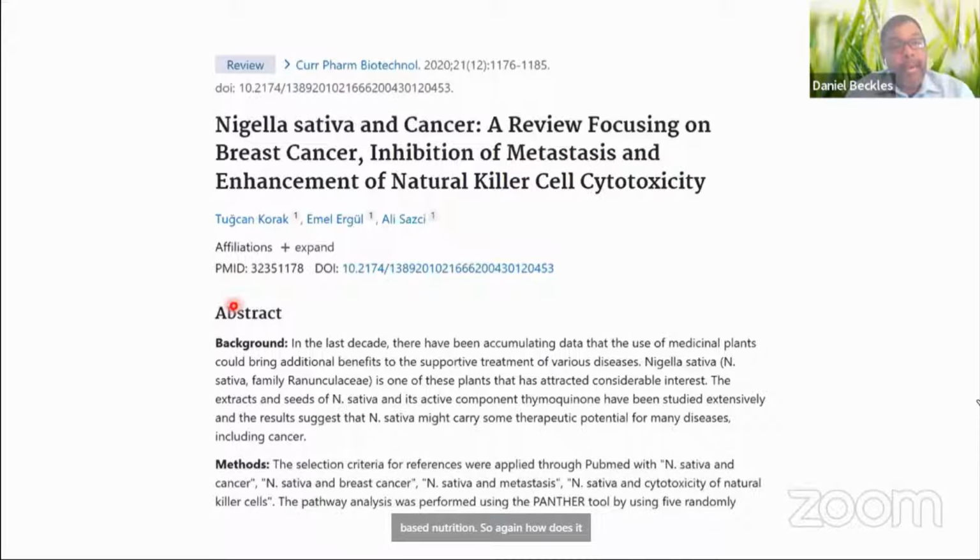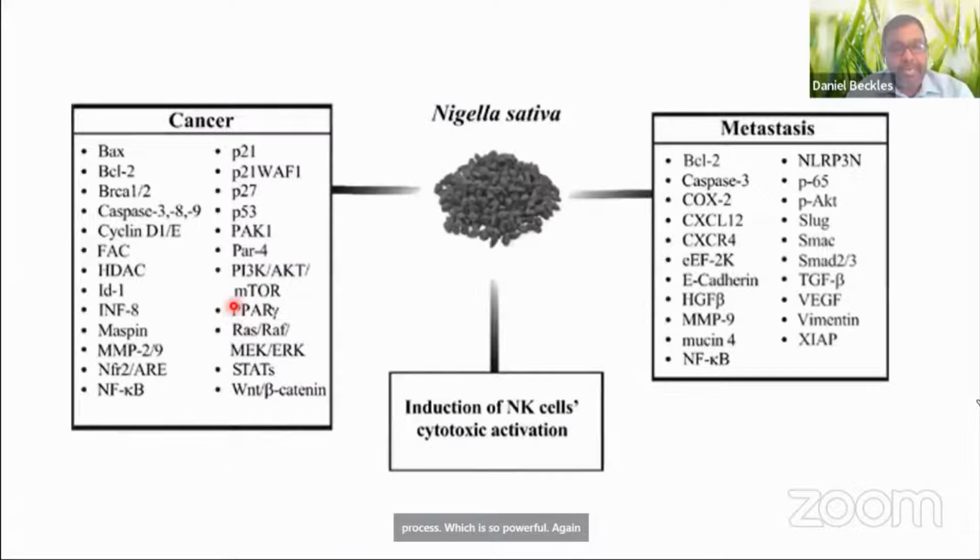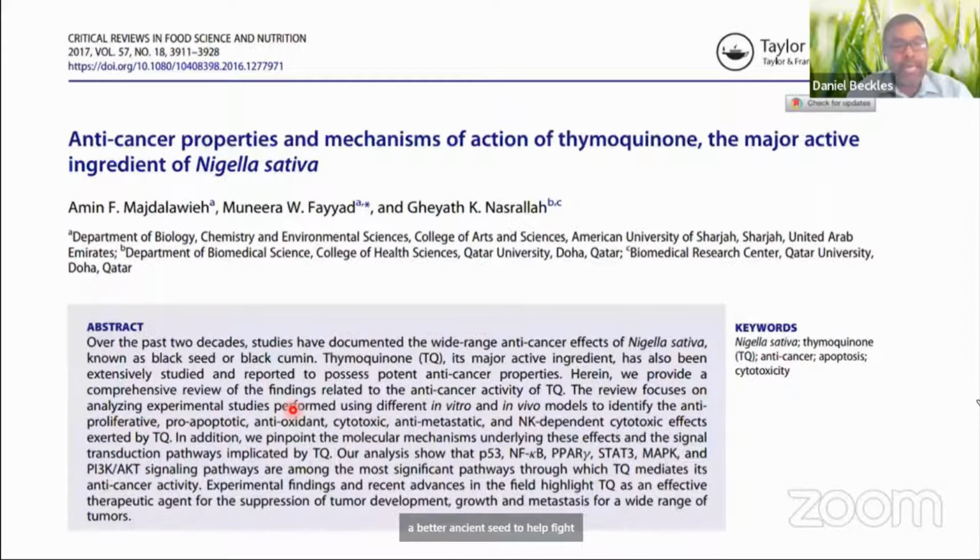So again, how does it work? It enhances what are called natural killer cells in our own body. Our own body has the ability to fight cancer. All this does is simply help with that process, which is so powerful. Again, when it looks at all the different cytokines involved in beating cancer, black cumin seed comes up as number one. I mean, you couldn't find a better ancient seed to help fight cancer.